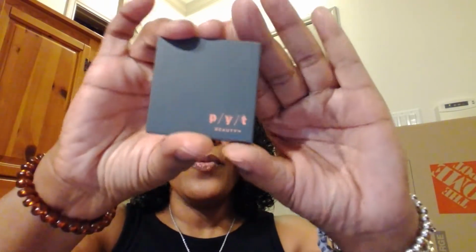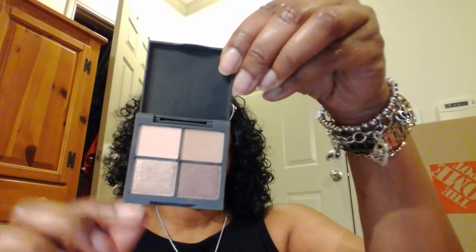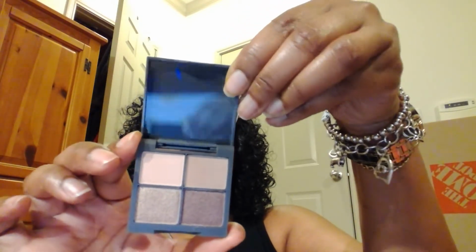Next thing, I don't remember what order this came in, but the PYT Beauty Eyeshadow Palette. And these do have names, which I forgot, and I dropped it somewhere. But this is a day to night palette in cool. These are cool tones. But this is really pretty. Nice light neutral tones, and then you sharpen it up for nighttime. Very cute.